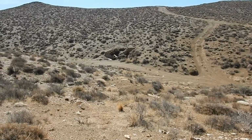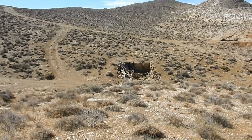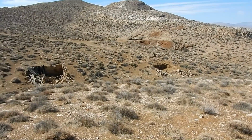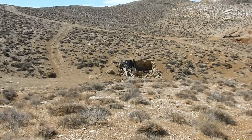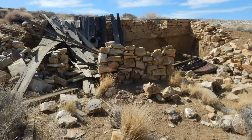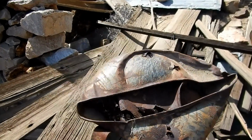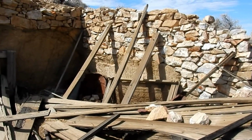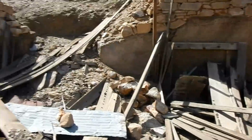Here are the ruins of three miners' dwellings. They were dugouts. They were dug half into the hill to provide protection and weather, to stay warmer and cooler depending on which season it was. So they're dug right into the hill, half of them, and then a rock wall. Here's an enamelware pot. Not going to use that anymore. This is inside one of these dugouts. Fairly spacious, probably 16 by 24.